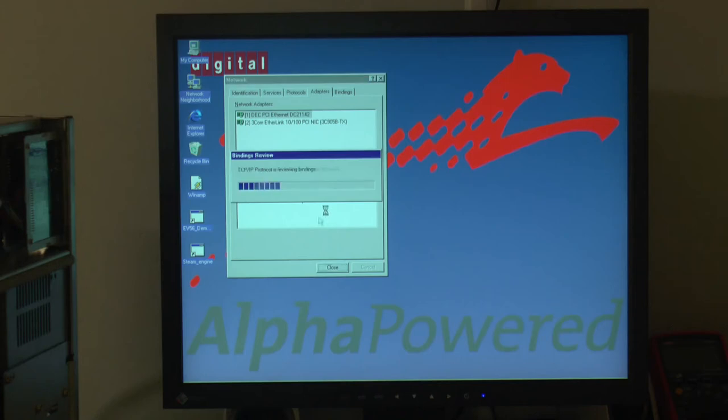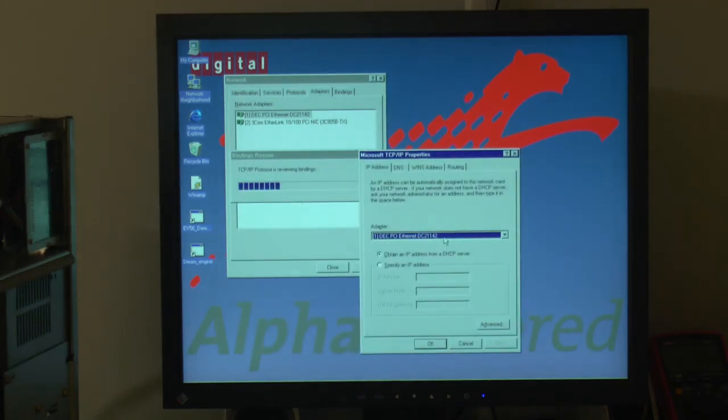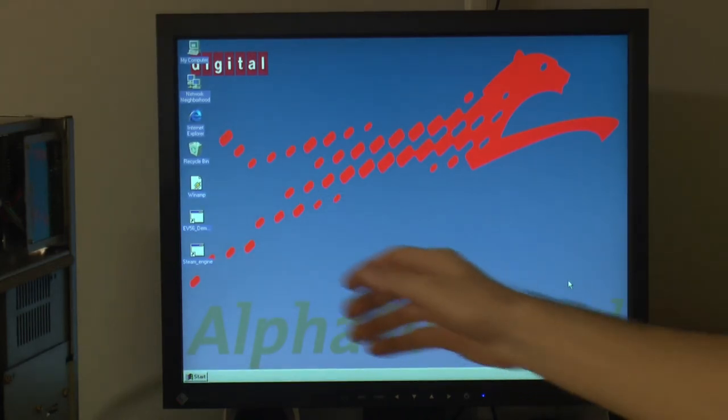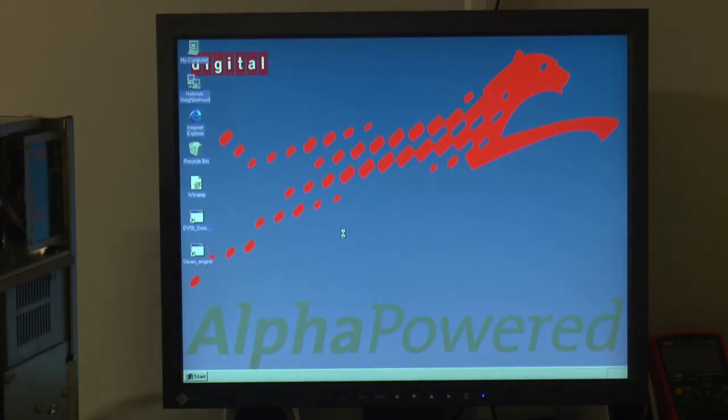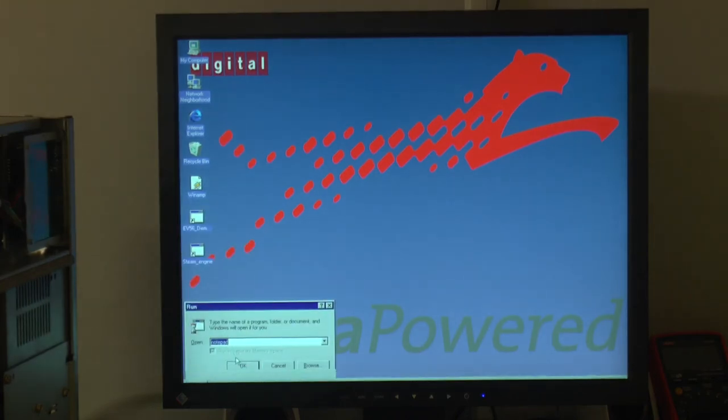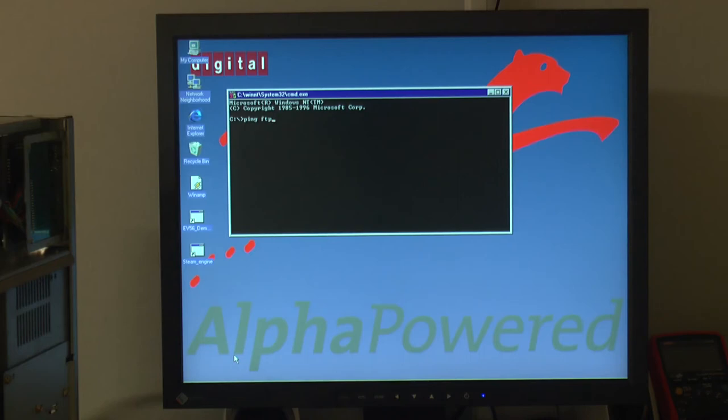Tells IP address. Yes. So now I'm just gonna move the network cable. So let's try to ping something again. And we have internet.